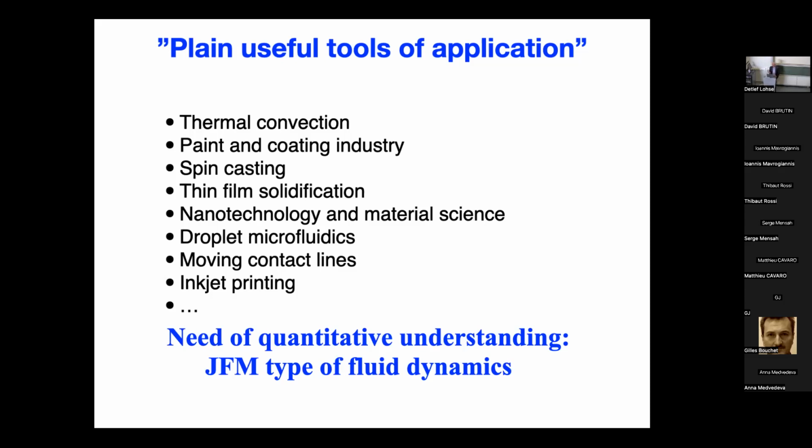So there we have a need of quantitative understanding. And I call this JFM type of fluid dynamics. But being here in front of one of the editors of Physical Review Fluids, I said, Physical Review Fluids is also okay, of course.